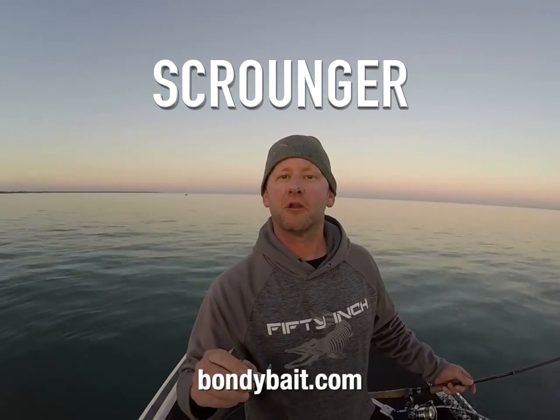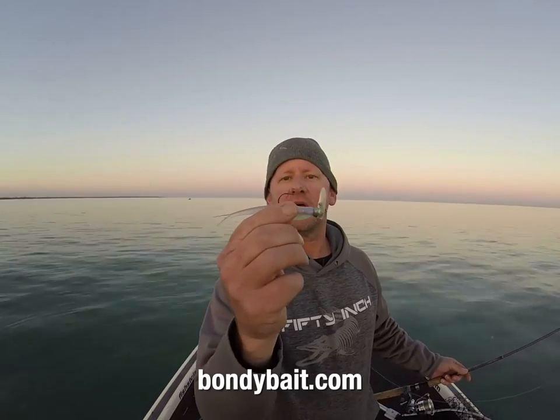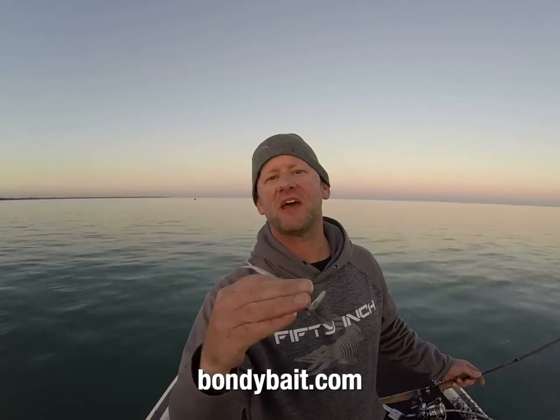It's November. We're going to be doing some night fishing. The water's really cold. We're going to be throwing this Scrounger head. Wobbles like this. Got a Bondy Bait fish on there. Going to be stepping it down in the ledges, 8 foot down to about 12 foot.